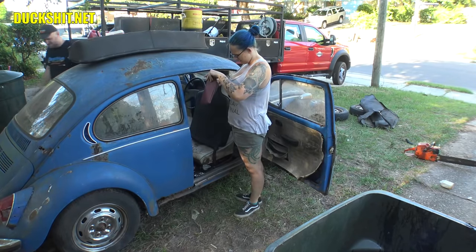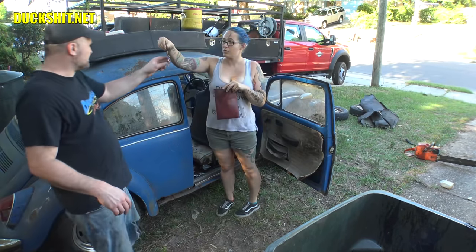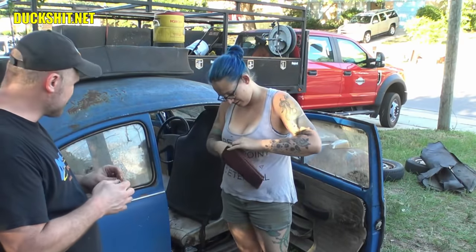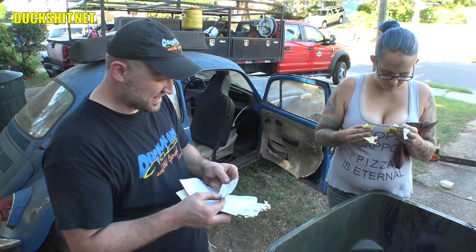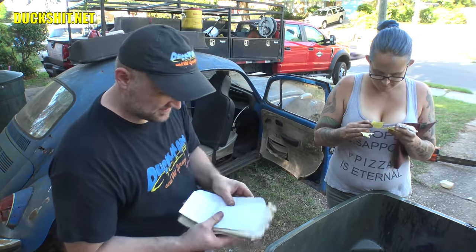More documents. More keys. Documents. Keys. Is that the right key for it, even? That'd be really cool if I had a second key for it. We'll try that later in this video. Registration for the wrong name for a different vehicle. Also the wrong name, different vehicle, a 1969 Beetle. This one was insured to.